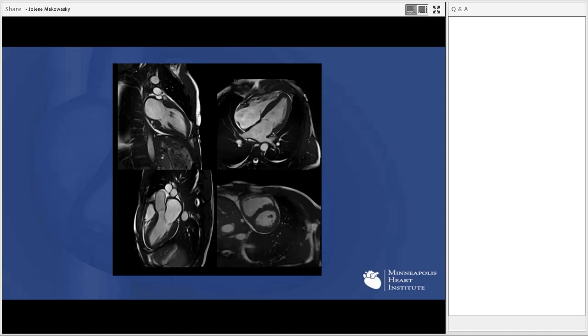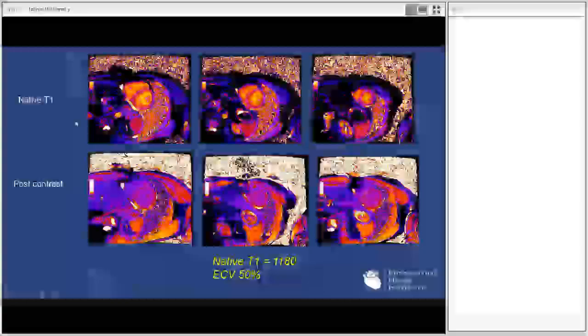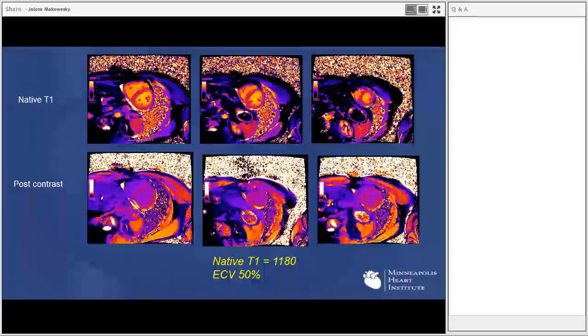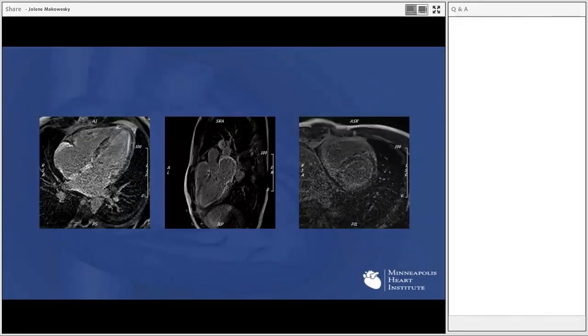And you can see his EF is normal. The LVH is present, although not 20. It measures about 16 in somebody who really has no history of hypertension. We did T1 mapping. Okay, so his native T1 value is 1,180. Again, that's abnormal. This is the post-contrast T1 mapping. With these two, we were able to calculate the extracellular volume, and it's 50%. So you know this is abnormal.